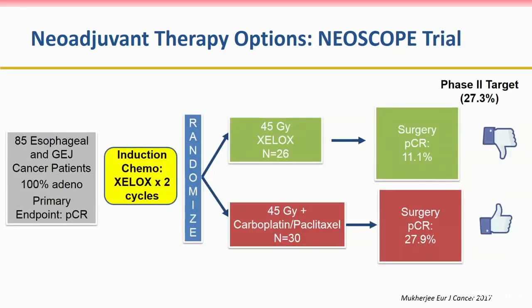And then the most recent study from the UK that's looked at the use of neoadjuvant therapy is the NEOSCOPE trial. They used induction chemo with Xelox, and then, without any response evaluation or depending on response, they just randomized patients to either 45 gray continuing with the Xelox or 45 gray with carboplatin-paclitaxel.